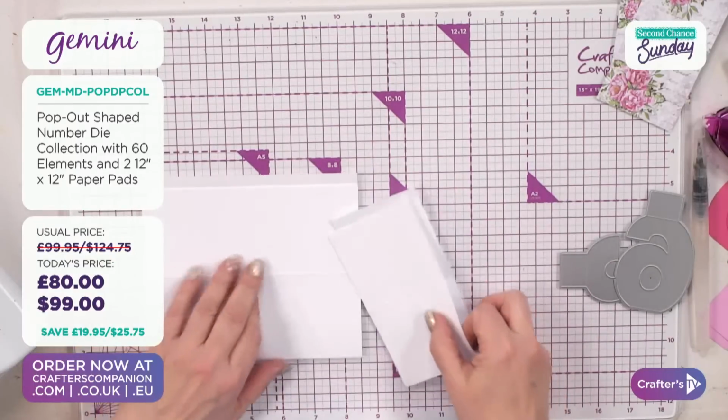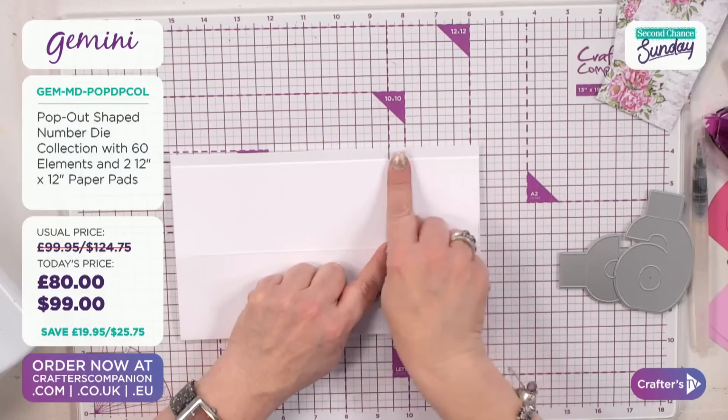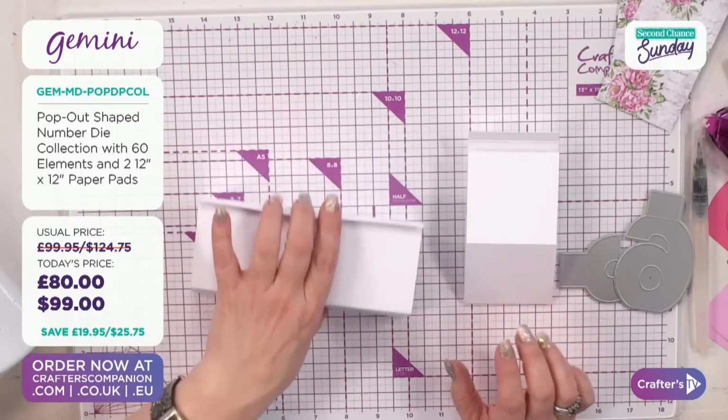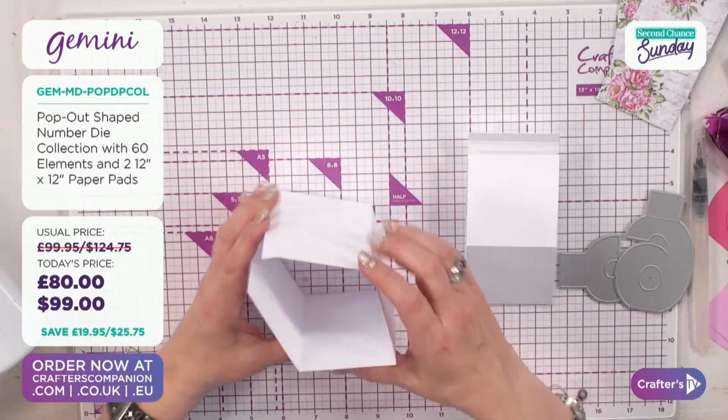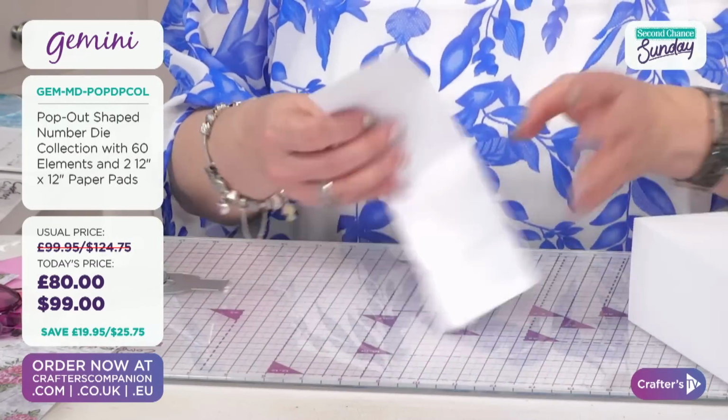Let me just show you what I mean by that. So you can actually pop that through on your smaller guillotine, cut it at 7 centimetres so it separates the two pieces. Now I've got my long cube part, and because I've got all those score lines in place, it creates this lovely box feature again. And the same with this one.